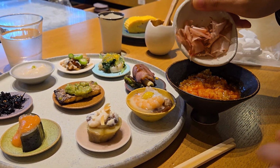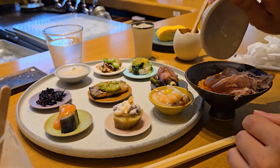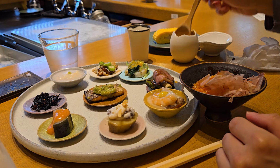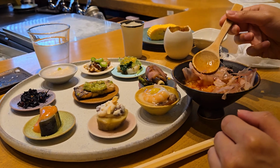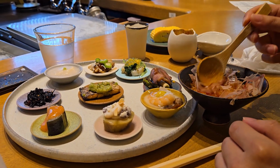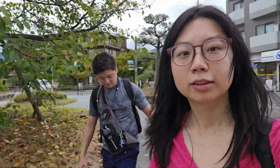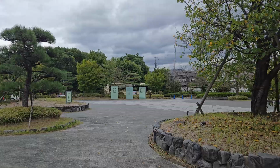They also give you these really nice quality bonito flakes that you can add on top for a punch of umami flavor as well. Honestly, it was just so good. I'm not even exaggerating. We still remember this meal to this day. So now we're leaving with full bellies and happy hearts.